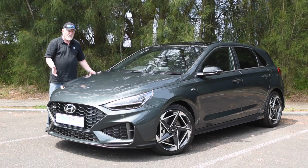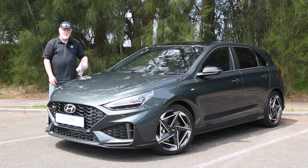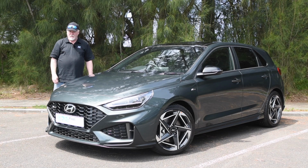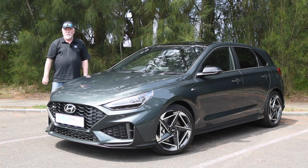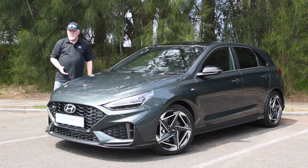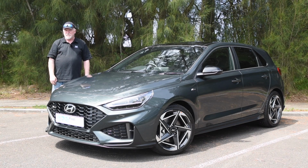Meaning when you look at this car right here, right now, $46,062 drive away for a Hyundai i30. It's a very well kitted out one, but that's a lot of coin. And when you start to consider the other i30 that's still available, if the budget can stretch, that might be a very good choice too.